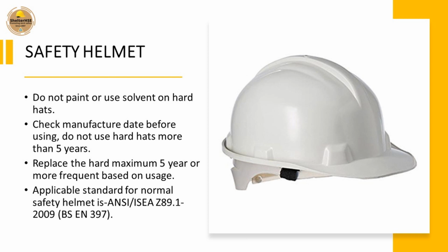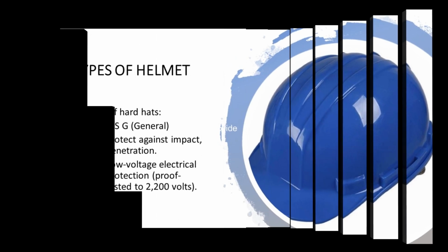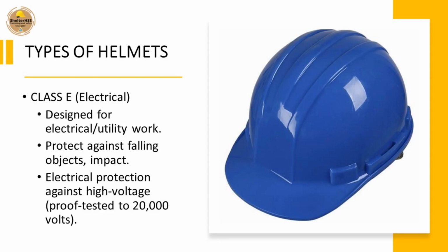Applicable standard for normal safety helmet is ANSI/ISEA Z89.1-2009, BS EN 397, types of helmet. Classes of hard hats. Class G, general: protect against impact, penetration. Low voltage electrical protection, proof tested to 2200 volts. Class E, electrical: designed for electrical, utility work.